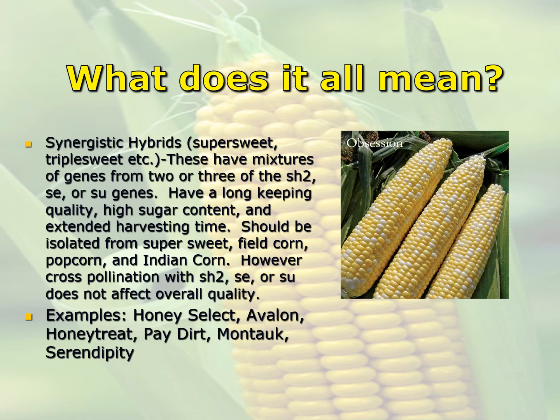Then we have what is probably the new cream of the crop corns, I should say. Probably my favorite, most of my favorite varieties fall into this category. These are the triple sweets. These have a mixture of genes from 2 or 3 of the SH2, SE, or SU genes, which means we have the really sweet, extra sweet corn, the keeping time for extra sweet to stay sugar in the corn and not convert to starch. We also have that real old-fashioned corn flavor. So this gives you the best tasting corn possible, and basically is the best characteristics of all the different types of corn.